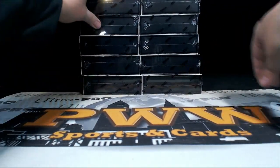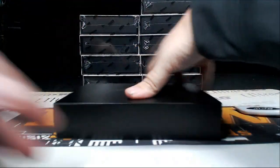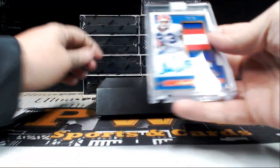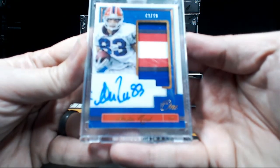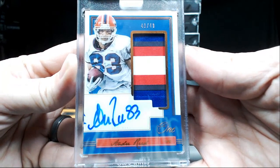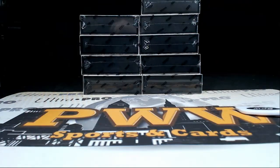All right. Box number 11. How about for the Buffalo Bills, Andre Reed, numbered 49 out of 49. Last one made, right? 49 out of 49. Andre Reed going out to Buffalo and Glenn S. Congratulations, Glenn. That's coming to you.